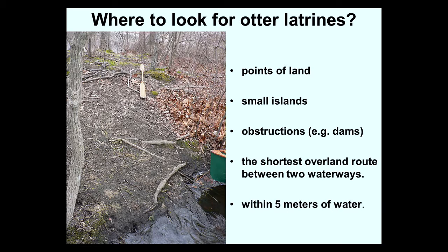The latrines are also very close to the water, within 5 meters, usually within 2 or 3 meters of the edge of the water. And there's water you can see in the background here. So this is a long peninsula, and they're actually coming out, leaving their sign here, and going in the water. They're crossing over instead of swimming all the way around the point.